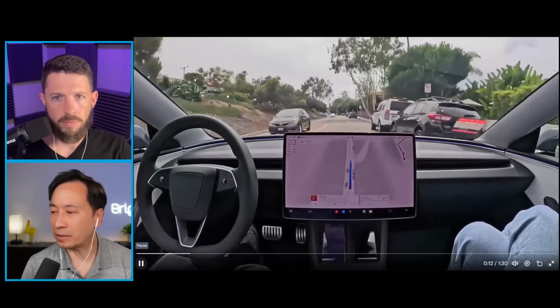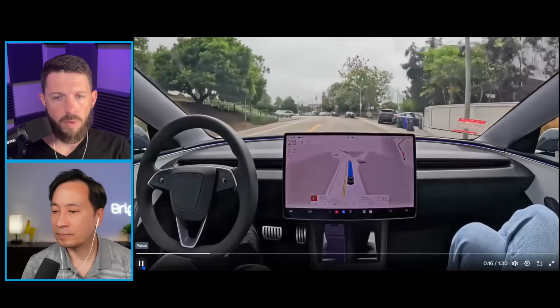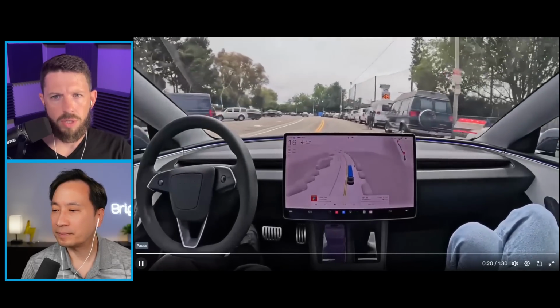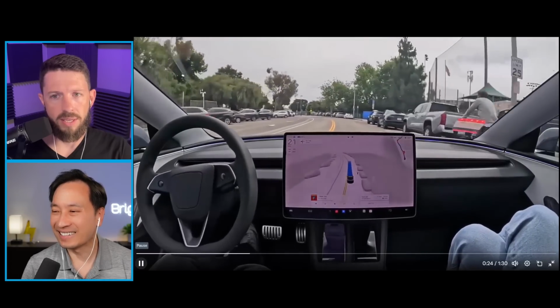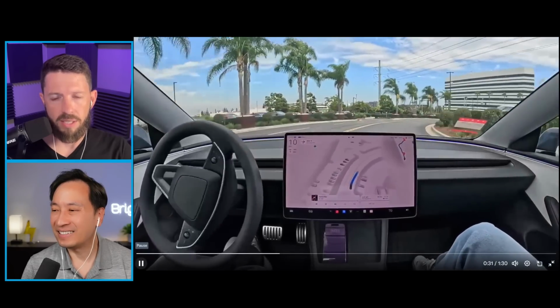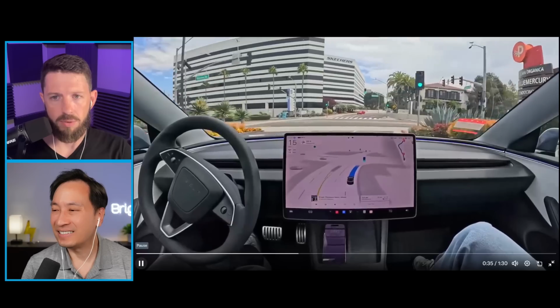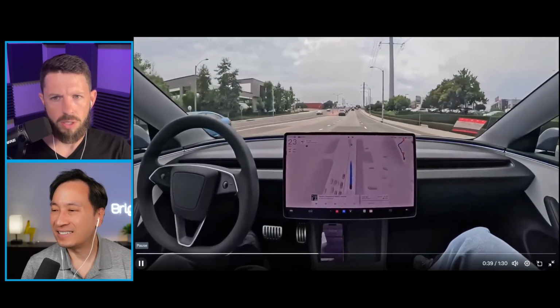So tell me what's going on, because I don't think there's audio attached to it. Let's see. We're navigating some surface streets. We've got a cyclist on the right-hand side, and the car is handling some oncoming traffic. It slotted in behind the cyclist very well for a little while, and then when it had a chance to pass, it passed, and that was very good handling of that situation.